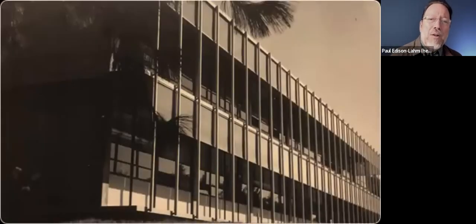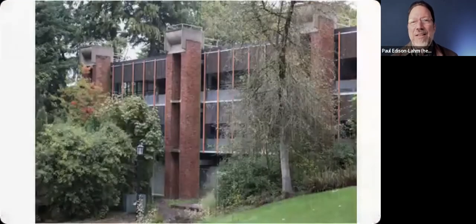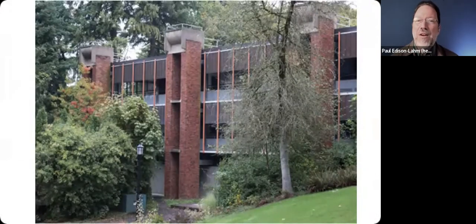Skidmore, Owings, and Merrill go on to design the science building, and again, a radical departure. They put blue enamel metal panels on the side, and it turns out that those conduct heat very well. And so the rooms heat up a lot. And they come back in the 1960s and they sort of neo-Gothicize them. That's architectural historian Richard Ritz's term.